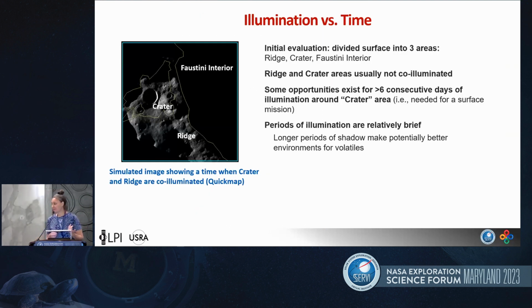So in terms of accessibility, also we have to think about the illumination. So to do a preliminary evaluation of that, which other people can follow up on in more detail, using the Quickmap simulated illumination, I went through a series of time steps and also divided the area into 3 basic areas just for convenience and ease of talking about them really. The Faustini interior, the crater, and a ridge area, which is along Faustini's rim, and it's actually the highest point of elevation as well in this area.